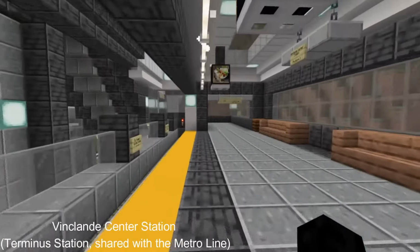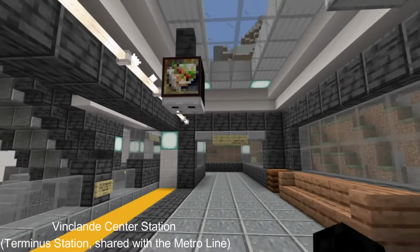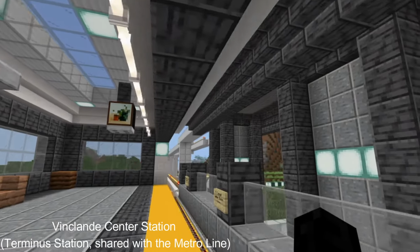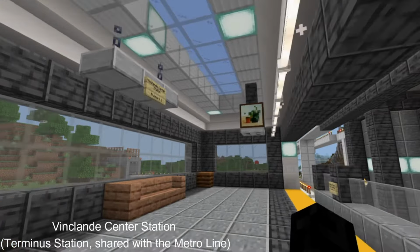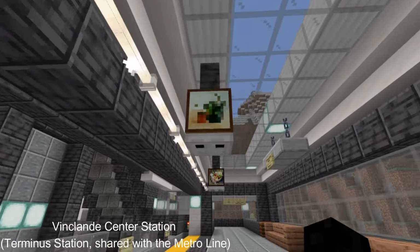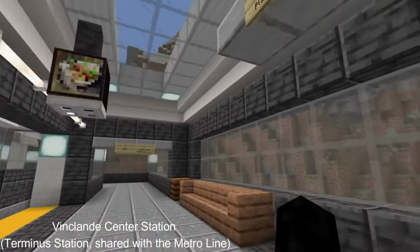In terms of the platforms, this is platform 3, so I think this is the only platform 3 in the whole system, so there's that. The design of this, of course, follows the overall theme of the Metro line platforms, but of course we have to make it stand out so people can tell this is for the Pacific line. We have, of course, kept the screens, and then we have the sign overhead of platform 3.